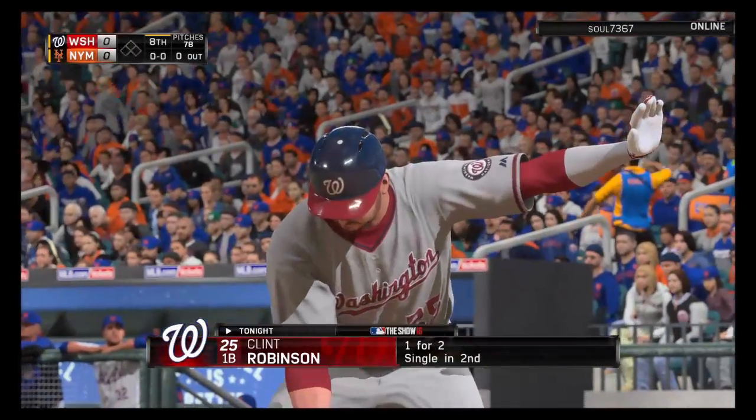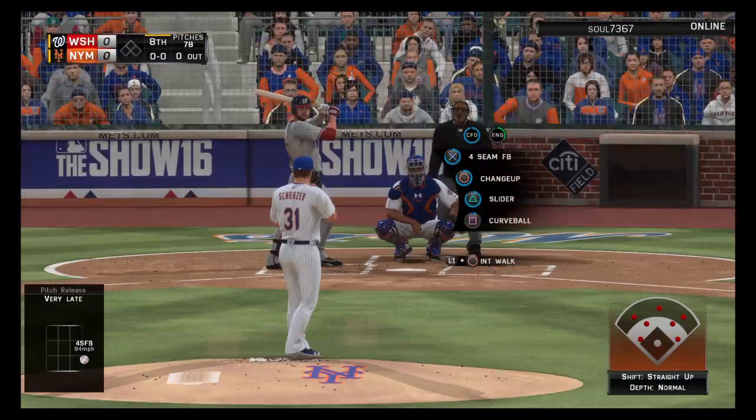Clint Robinson will stand in now. He's singled and struck out in 2 trips.